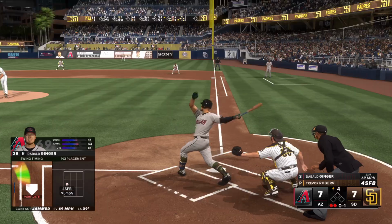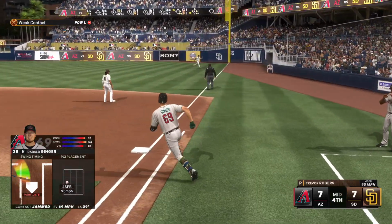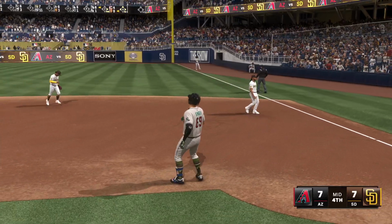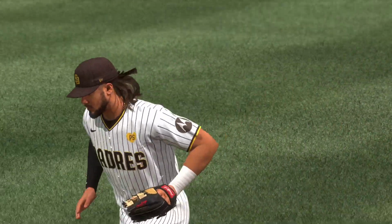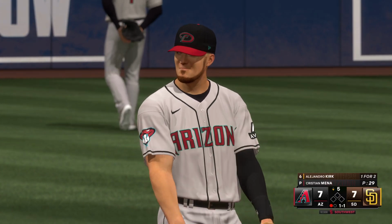Next pitch. Another one inside. Third 4-seamer sent out to shallow right field. Caught near the line by the right fielder, and that's going to end things here in this half of the inning. We're going to move on to the, where are we at? Bottom of the 5th. 7-7 ball game still.